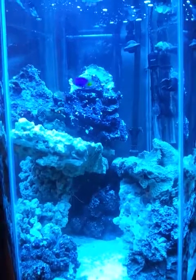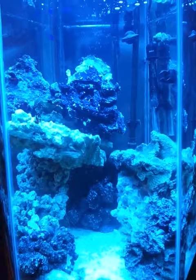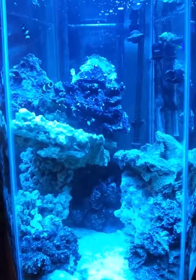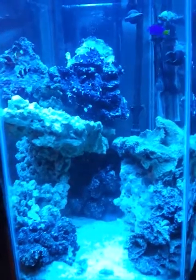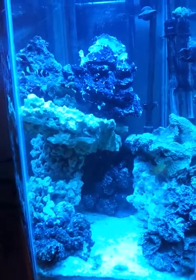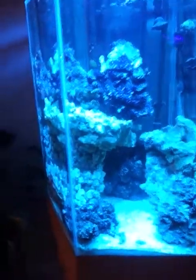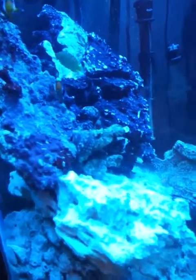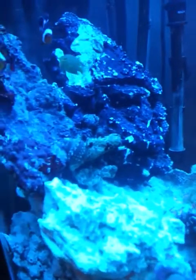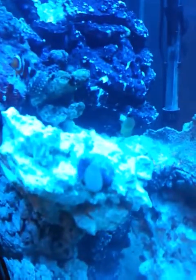He's in the back left, as you can see, and he's not very yellow right now because he's not so happy. I did get a lot of new cleaner crew. I basically went out and I bought about 20 assorted snails and hermits. I believe I got a couple of Mexican turbos. There's one there. Maybe an Astraea. Got one here.